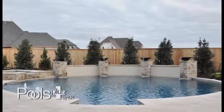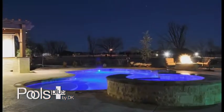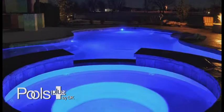At Pools Plus, we build exclusively custom gunite swimming pools. We feel that gunite is the best product to put out there. And then you might have to replaster it, but that shell is gonna literally last forever.